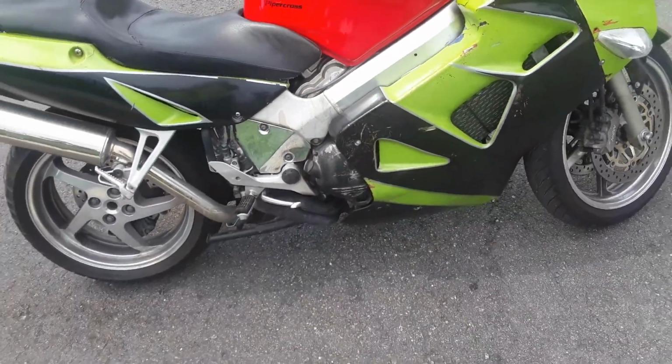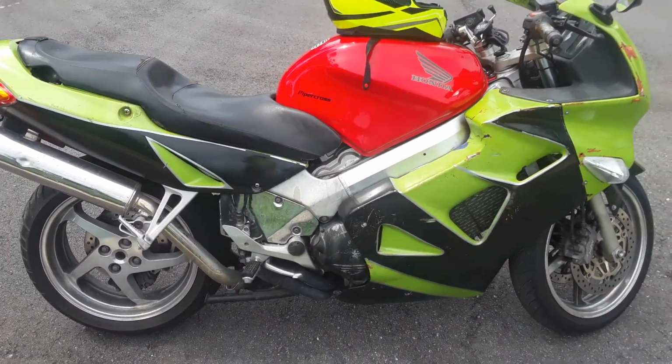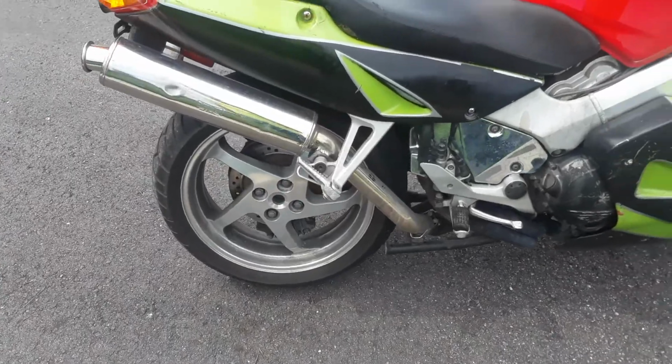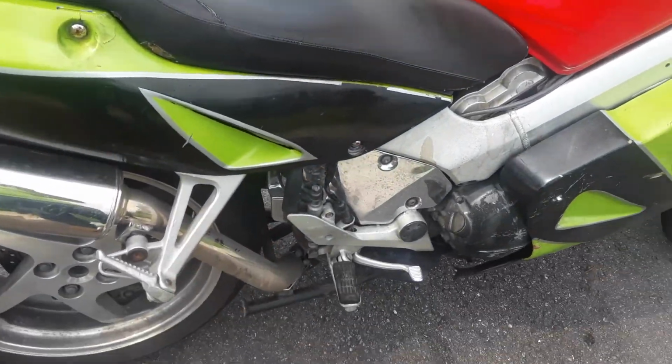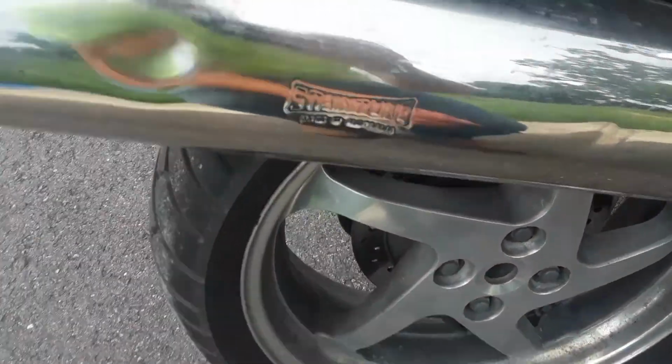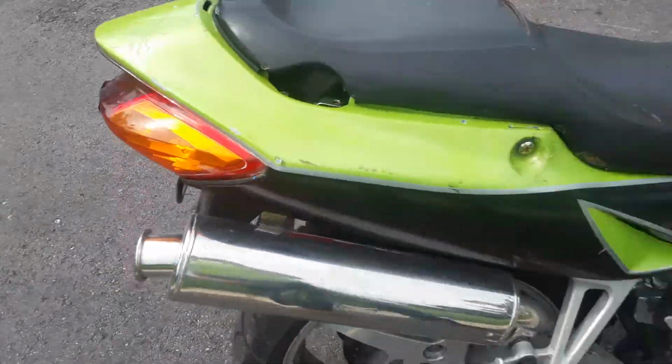So my plans for this bike is I'm going to do white fairings, white gas tank cover, and I'm going to powder coat the rims blue. I might do those blue too, I'm not sure. We got this exhaust right here, all the way from Australia. I'll start it up in a second. Dented right there from when it was dropped.